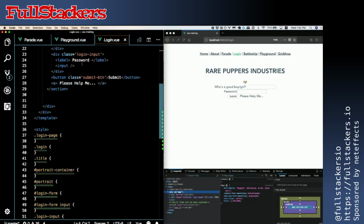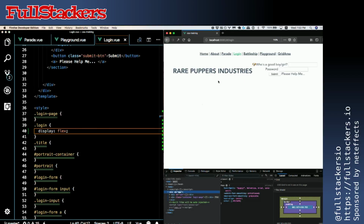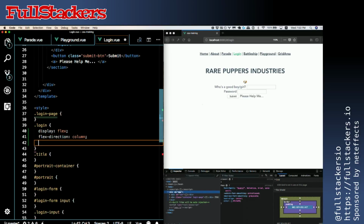So let's start by applying the property flex on the parent container. What that'll do is it messes everything up. So we don't want it to flow left to right. We want to let it flow top to bottom. So we'll set the flex direction to column. So we're right back where we started. But the advantage is if we set a height to this login page, we're going to set the height to 100 view height. We can actually center it now.